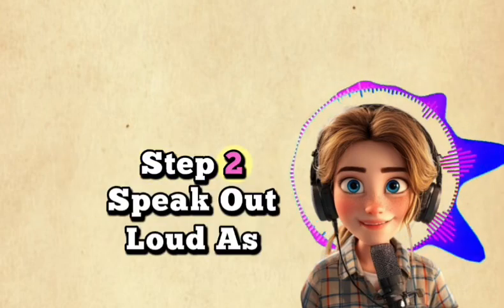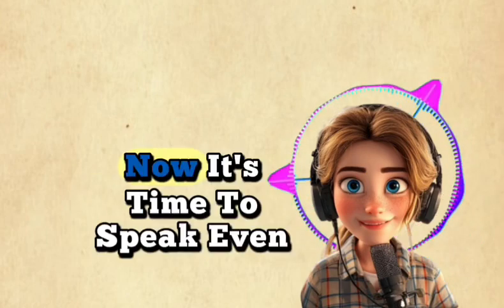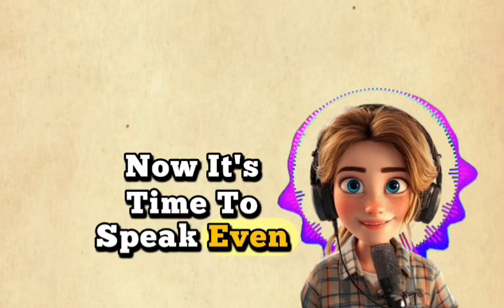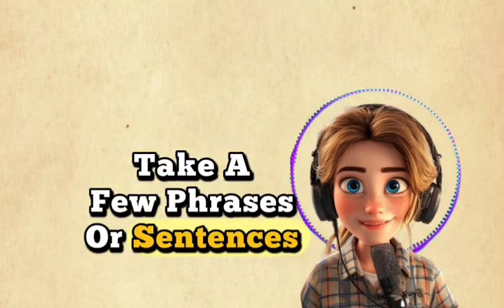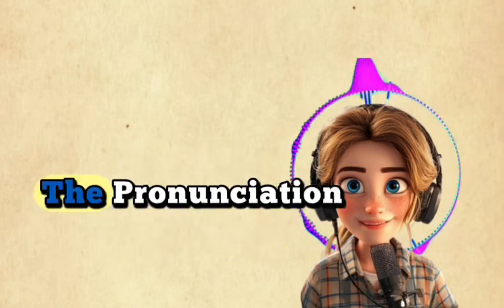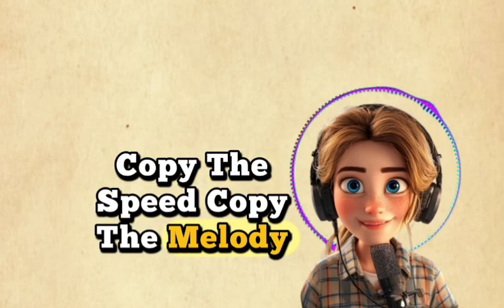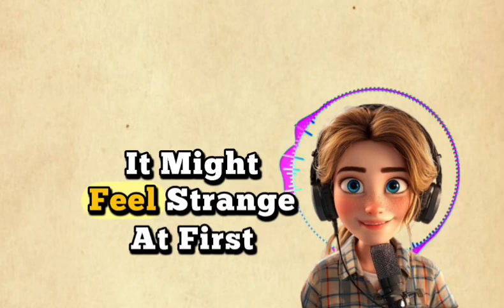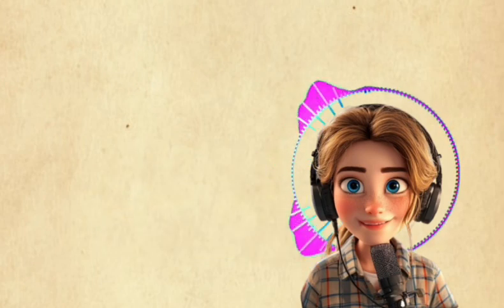Step 2. Speak out loud, 2 minutes. Now it's time to speak, even if you're alone. Take a few phrases or sentences from what you listen to and say them out loud. Copy the pronunciation. Copy the speed. Copy the melody. It might feel strange at first, but this is how your mouth learns.